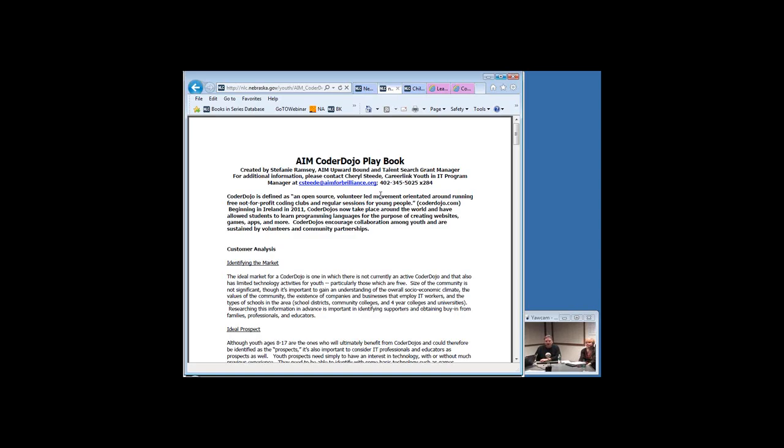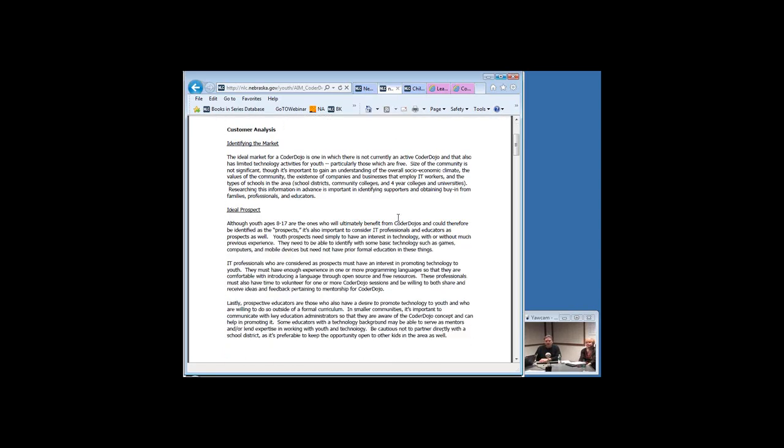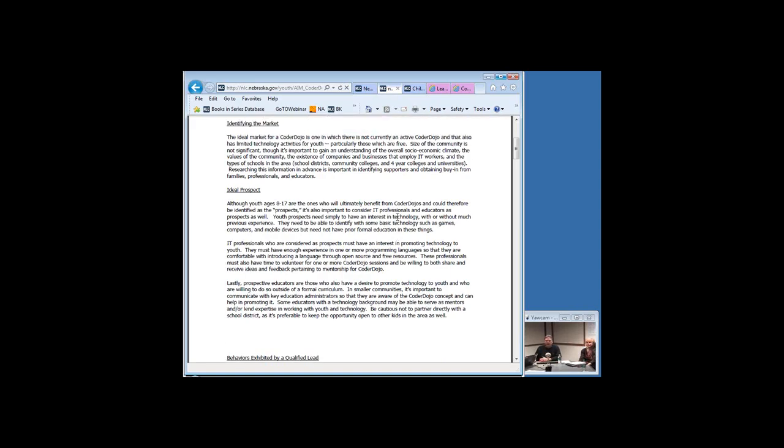So real quickly, looking at identifying the market. You want to look and see what other activities are going on in the community, if anything. Is there an active dojo? Are there other coding clubs or organizations doing this kind of thing that you could potentially partner with? Take stock of what your educational system is in terms of elementary, secondary, and college levels as well, so you know the lay of the land in your community as far as resources and people that either may be of assistance or may already be doing programs like this.